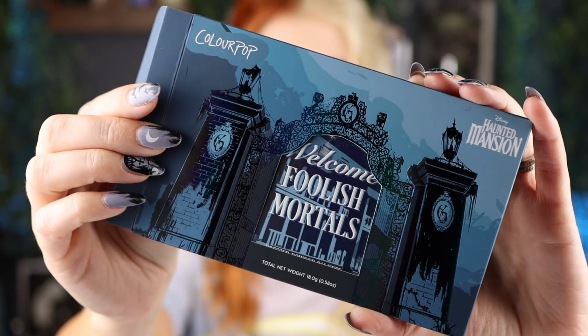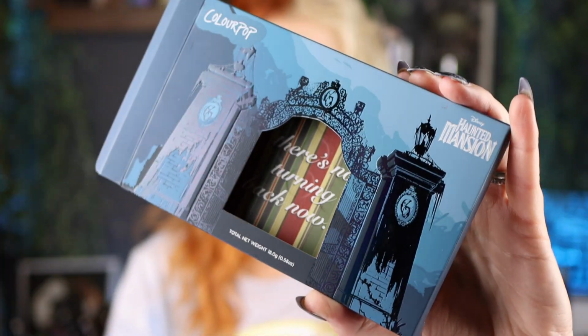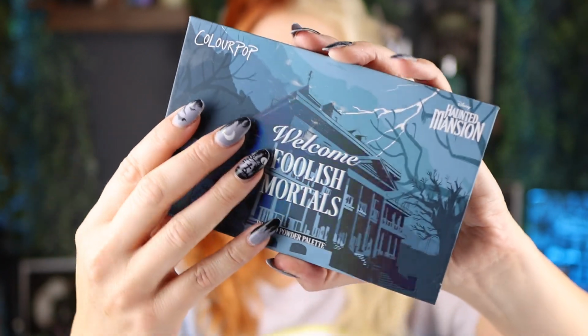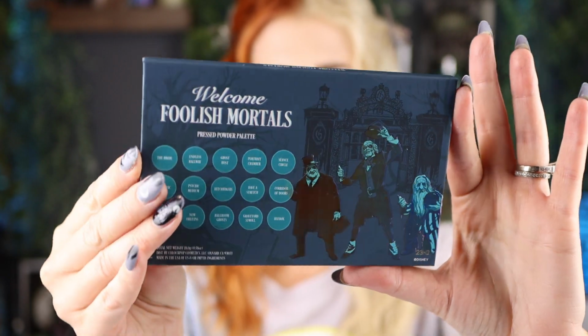Let's talk details and specifications about the palette real quick since we will be using that first. It is technically called Welcome Foolish Mortals. What a beautiful palette. I love how they did this cutout. It's a really fun display piece that you could put on your makeup desk if you have one during the holiday season, during the fall season.